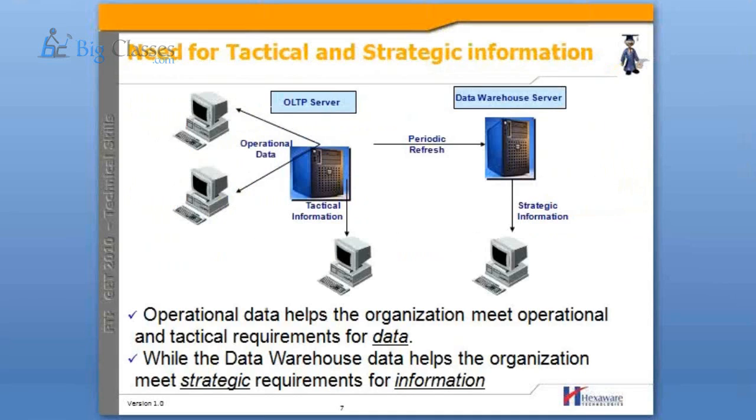Now, when you say tactical, what do you mean by tactical here? Anybody? Radhika? What do you mean by tactical and what do you mean by strategic? Radhika or Madhuri or Suresh? Anybody? Yeah, I'm not sure. Okay, no problem.